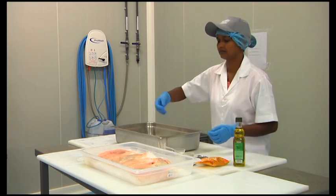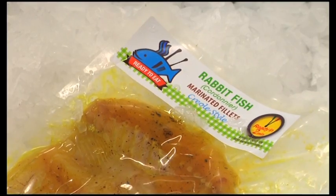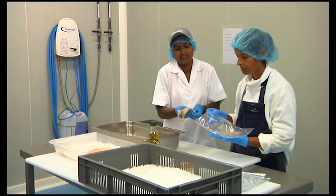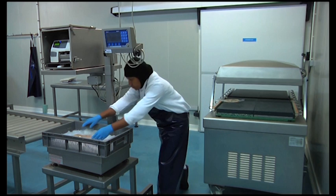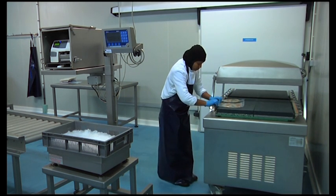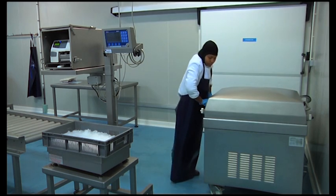Two types of marinade will be used, namely the Italian style consisting of olive oil, pepper and salt, and the Creole style using saffron, pepper and salt. The marinated fillets are then vacuum packed and labelled prior to distribution and sales at supermarkets.